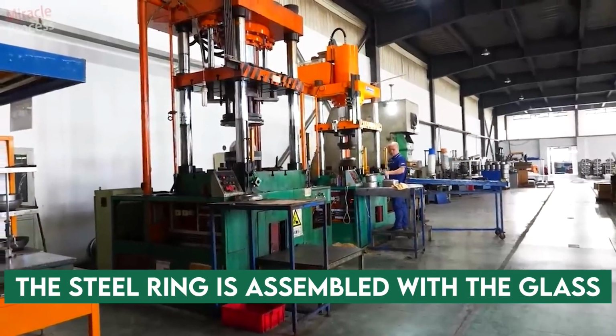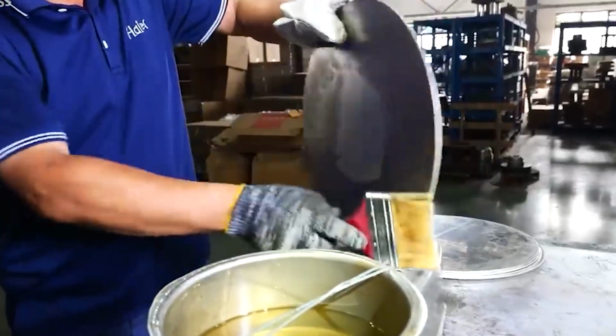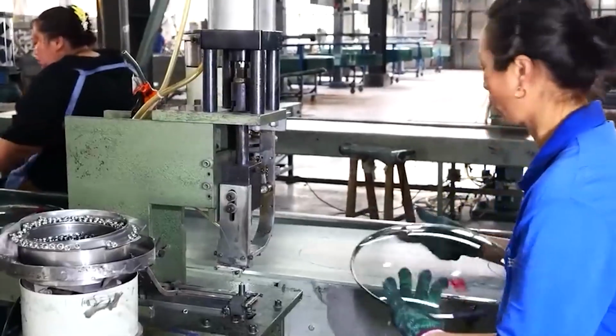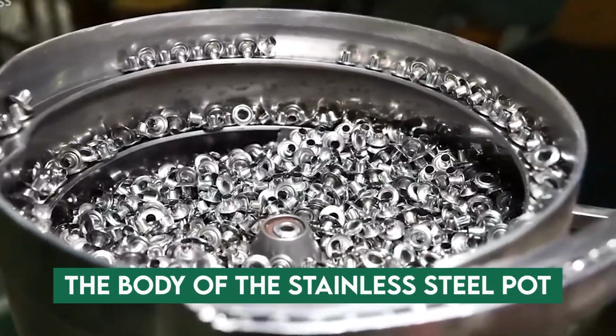Next, the steel ring is assembled with the glass, and a rivet is pressed into the hole made in the glass. This is the process through which the glass cover on top of a stainless steel pot is crafted. It's surprising to discover the numerous steps involved in reaching the final stage. After addressing the top, let's now explore how the body of the stainless steel pot is manufactured.